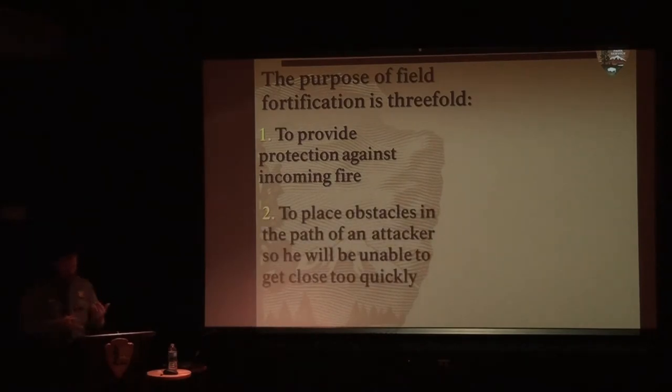The second is also you're going to place obstacles in front of the path of any of these oncoming enemy troops so that they will be unable to get very close to your position. You want to slow them up, allow for you to be able to fire at their location, and if they're not advancing at a rapid pace and they're just held up, slow moving, you've got an easy target.